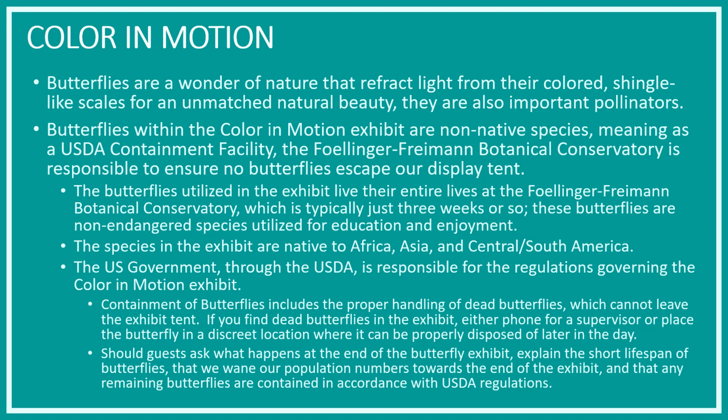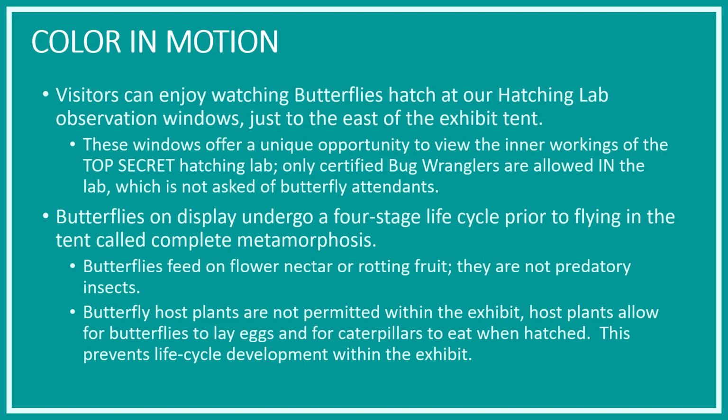Should guests ask what happens at the end of the butterfly exhibit, explain the short lifespan of butterflies, that we wane our population numbers towards the end of the exhibit, and that any remaining butterflies are contained in accordance with USDA regulations.